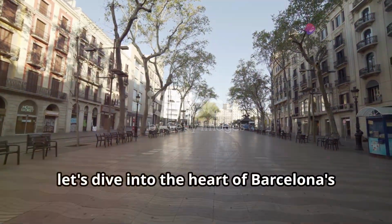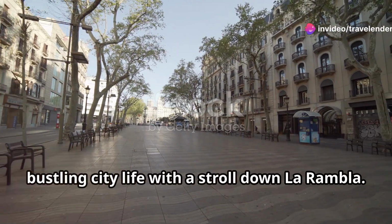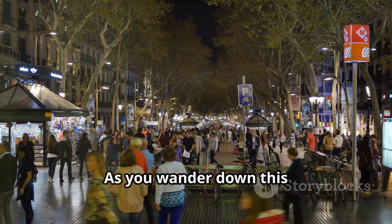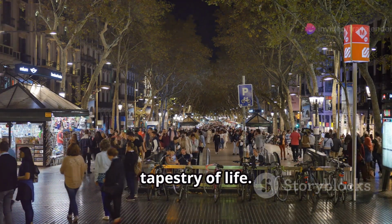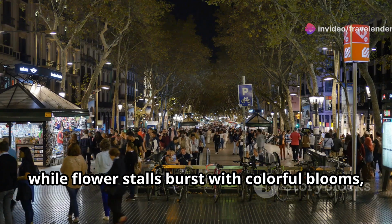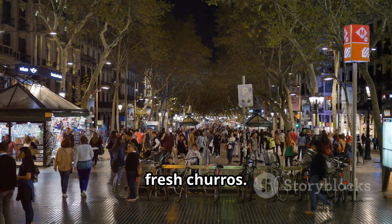Now let's dive into the heart of Barcelona's bustling city life with a stroll down La Rambla. This iconic tree-lined promenade is a sensory overload in the best possible way. As you wander down this pedestrian-friendly street, you'll be surrounded by a vibrant tapestry of life. Street performers captivate passers-by, while flower stalls burst with colourful blooms, their scents mingling with the aromas of fresh churros.